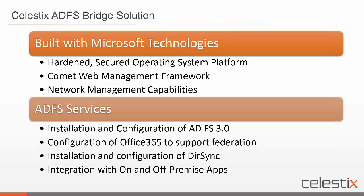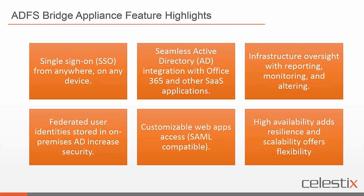So some of the highlights. From an end-user perspective, we want single sign-on from anywhere on any device. We want to be browser agnostic. We want to be device agnostic. Obviously, there are some minimum requirements. We probably won't support IE4, but from a perspective of what we are going to support, the answer is whatever users are using for their business activities. We have seamless AD integration with Office 365 and other SaaS applications, which you expect from Federation.